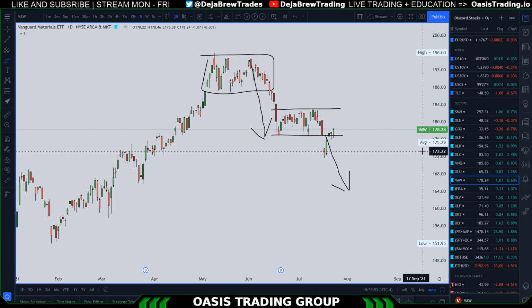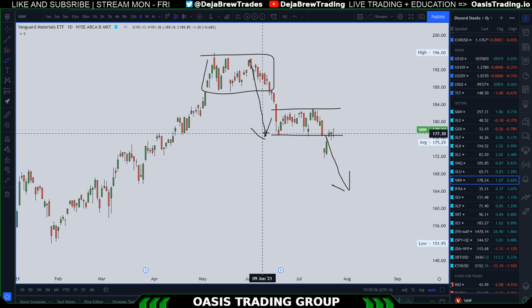Materials also did exactly what we said, but it had a strong recovery after doing so. So we had that range form.